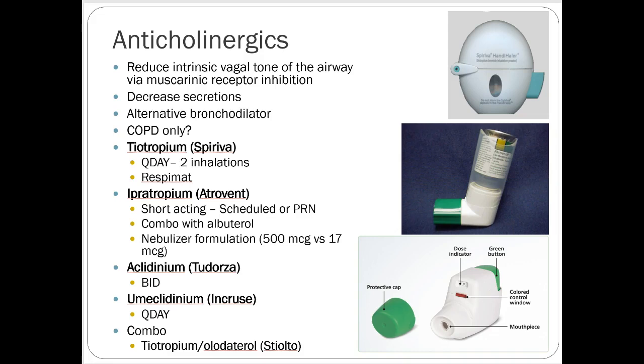For a while, these were COPD-only medications. However, they've recently gotten some studies in asthma, and so we are seeing them used for uncontrolled asthma as well. So I put that question mark there on purpose. That's because they aren't COPD-only anymore. There was a long time where you'd see an anticholinergic on somebody's med list and be like, oh, it's a COPD patient, easy. Not anymore. They could be an asthma patient as well.